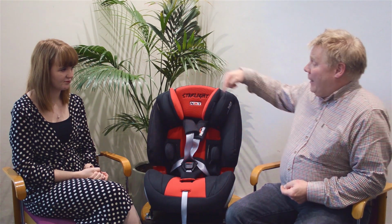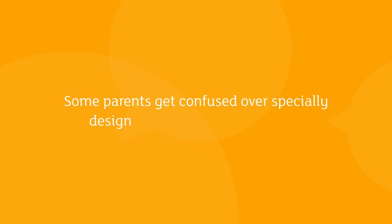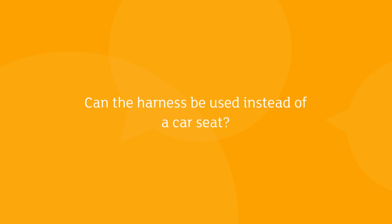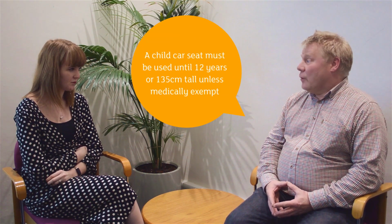One thing that is becoming more common is for parents to buy a headband to go across the child's forehead. I'm not aware that any of these have been crash tested, and in my view there is always a safer alternative to using that particular piece of equipment. Some parents get confused over specially designed harnesses and car seats. Can the harness be used instead of a car seat? Yes, for some older children we can put a harness directly to the vehicle seat. For younger children, I do like that protection of having the protective shell around the child.